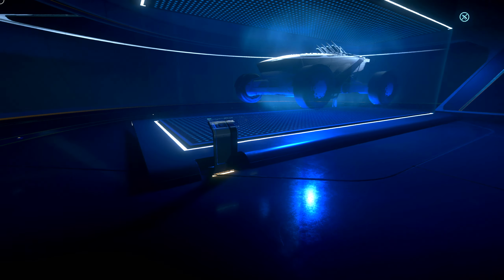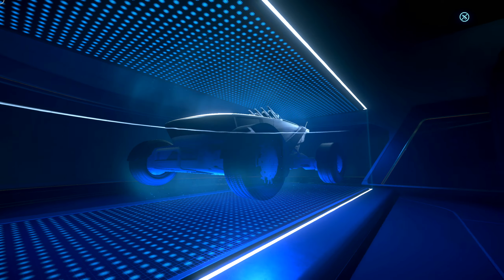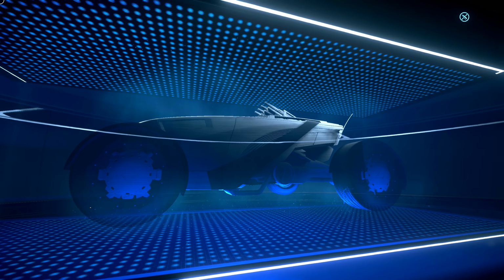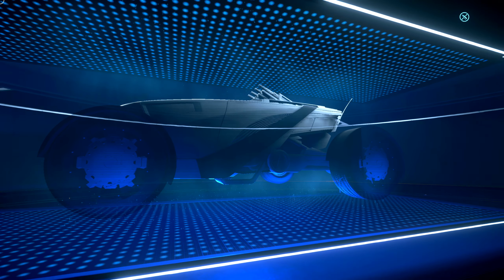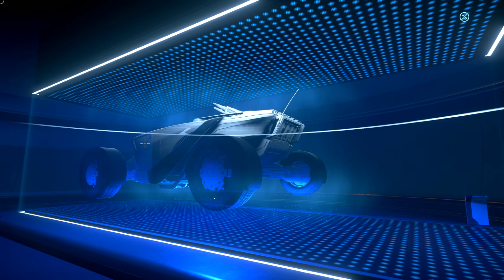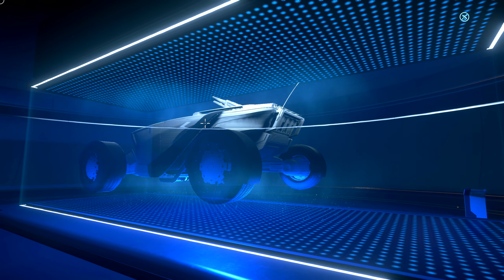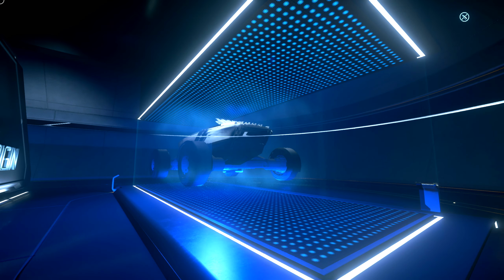Next, what do we have here? The Origin G12A. Nope, I don't recommend this, guys. This came out last year, in fact, in last year's Invictus, and I didn't like it. I don't like it now. It looks like a luxury combat vehicle, which is really bizarre, to be honest. So yeah, I can't recommend that.